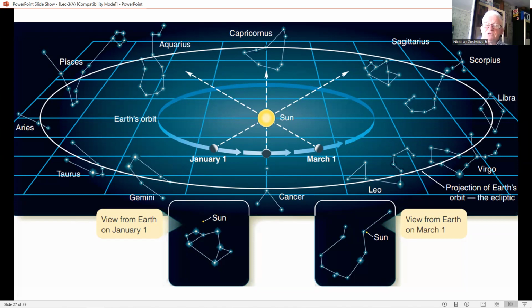Earth circles the sun in 365.25 days, and consequently the sun appears to circle the sky in the same period. That means the sun travels 360 degrees around the ecliptic, namely in 365.25 days, about 1 degree eastward in 24 hours, about twice its angular diameter.